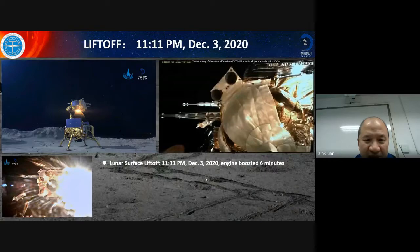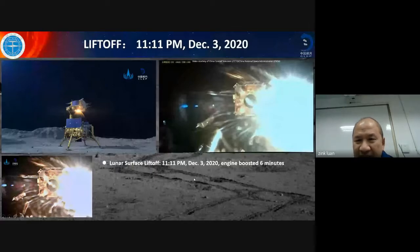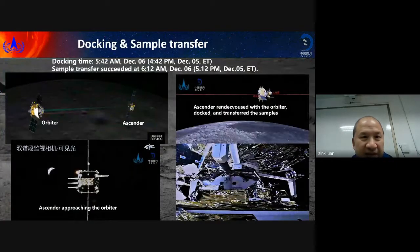After the successful sampling, the ascender was lifted off in the late evening, 11 p.m. on December 3. And everyone has to know, I think this one has been docked with the orbiter. Here is the lifting time. This was taken by the lander monitor camera. You can see the ascender was successfully lifted off. And also the docking and the sample transfer were very successful.